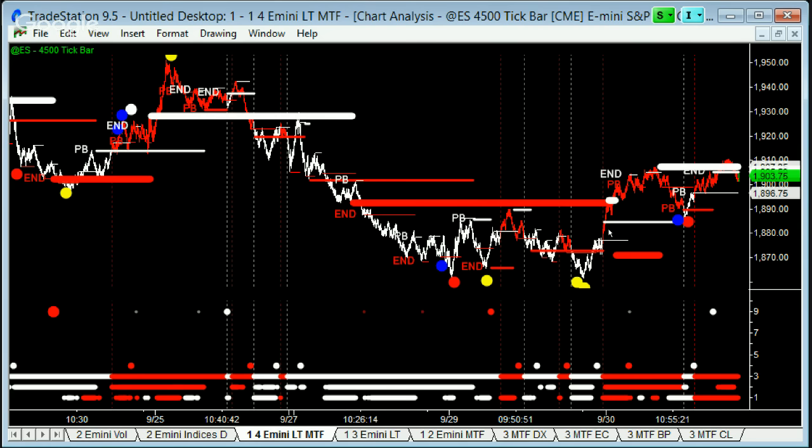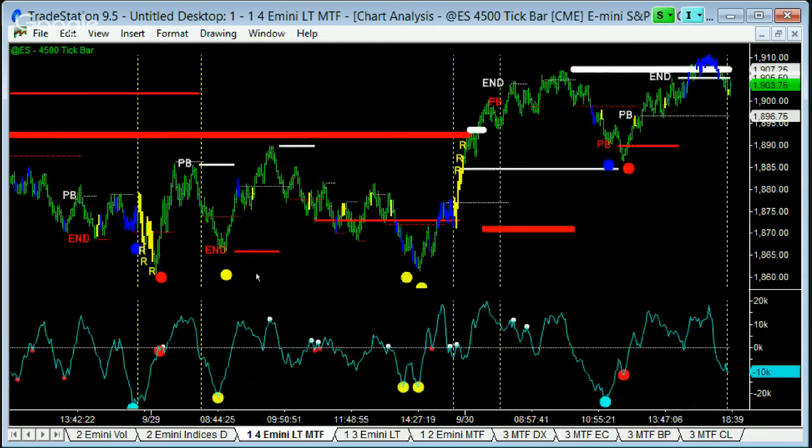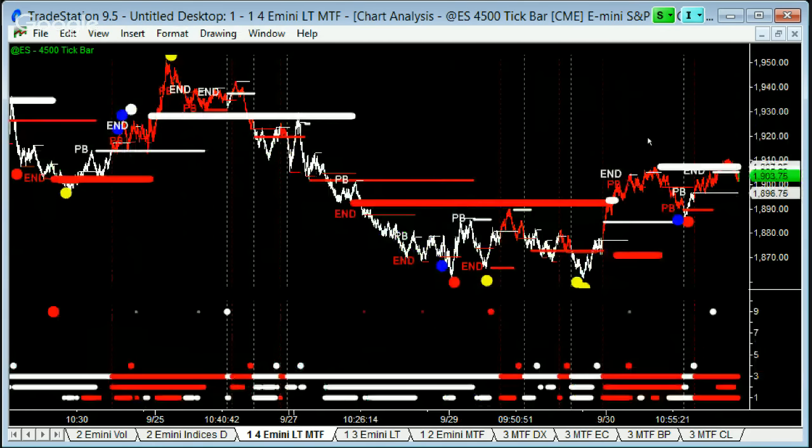But as soon as we break above these resistance lines, you can see we break one and then two time frames very close together here. That's what I like to see with these patterns going off. That's a confirmed break. And down at the bottom, we can see we've got all these blue professional bars coming in at those lows. So that's the strength that we had today.